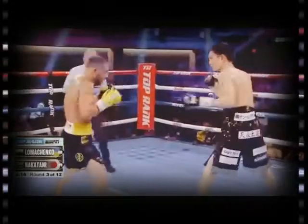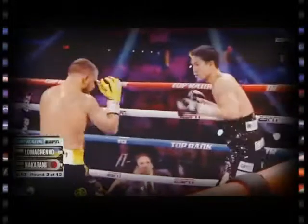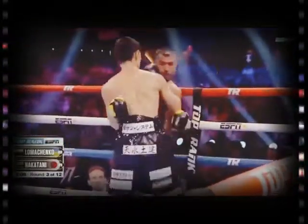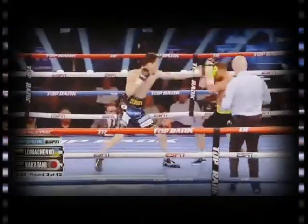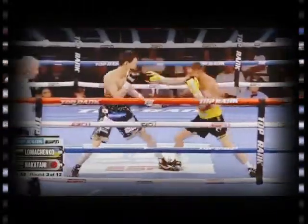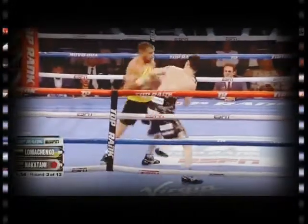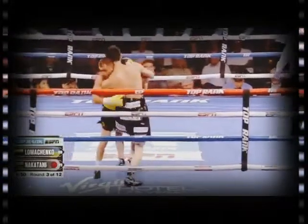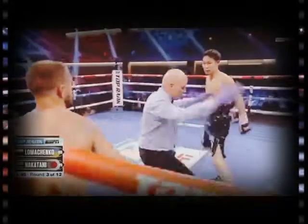Tried to time a right uppercut as Lomachenko came forward. Don't tell me that boxing is not a thinking man's sport. Absolutely it is. Lomachenko is a great example of it. This is a guy that naturally is really a featherweight, 126 pounder, that just has enjoyed the challenges. Others on the left hand, the lead left that does damage there.